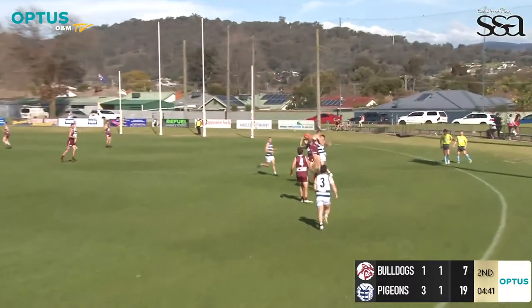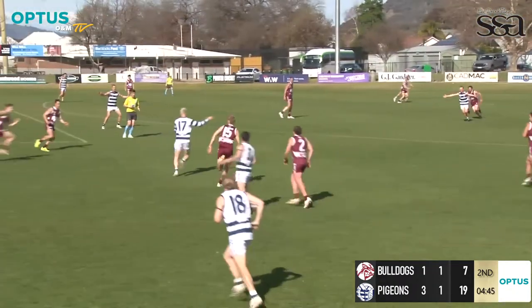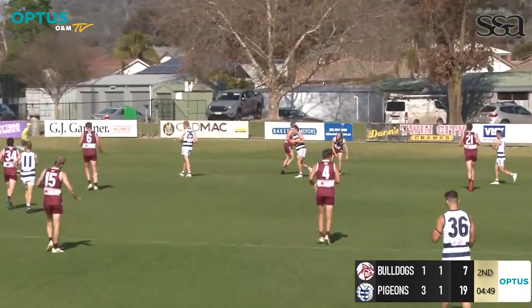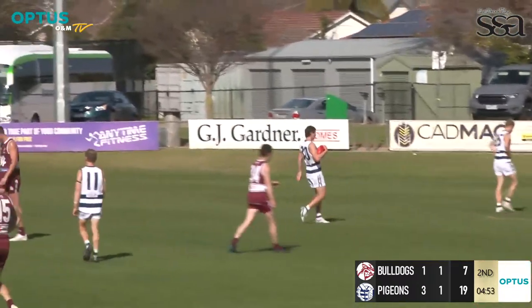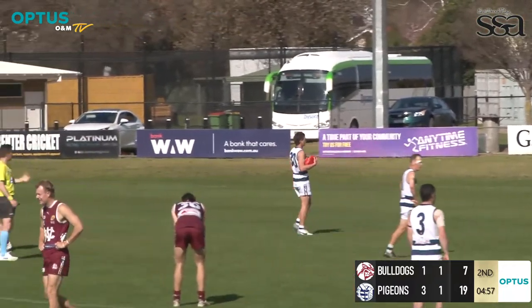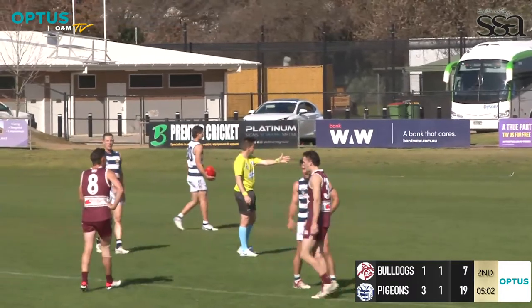Early stages of the Wang Motor Group second term. Here's Coburn. Gives it back to Morey. A beautiful left foot kick into attack over the head of Williams, but it doesn't matter. Just floating in and taking a wonderful mark is Urquhart playing forwarder for the Pigeons. Yeah, just really one out, didn't he? Yeah, he did, and a really good play there by Yarrawonga. Their stoppage work was fantastic, and to get it in their forward 50, that's been the difference so far.